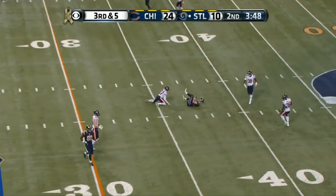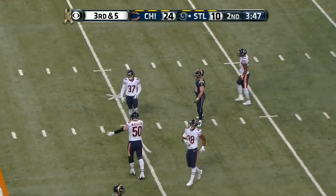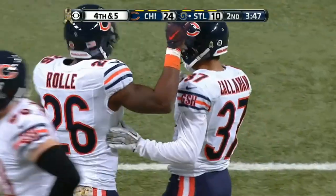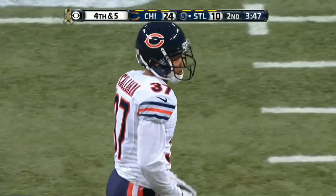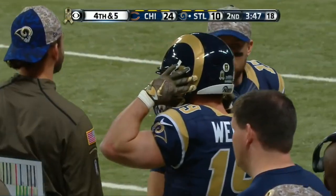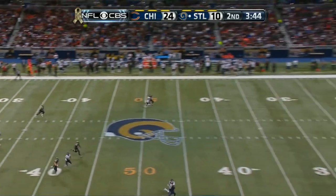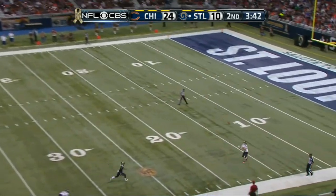Falls incomplete. He was looking for Welker. Coverage by Callahan. And again, more boos as St. Louis just cannot convert on 3rd down. Well, it was open right out of the break, but there's uncertainty. The chemistry is not there yet. It's hard to convert a big, tough 3rd down in that situation.